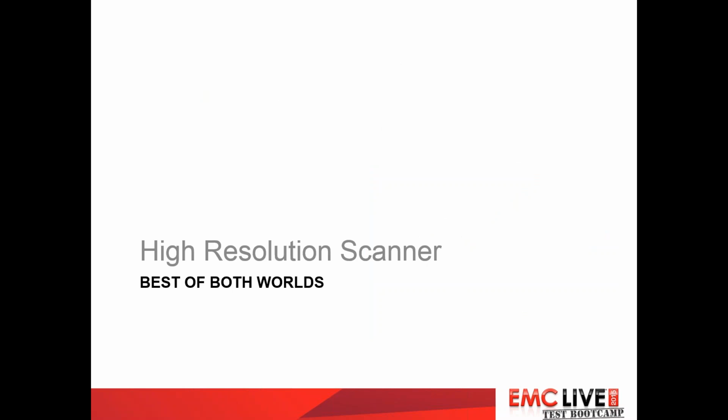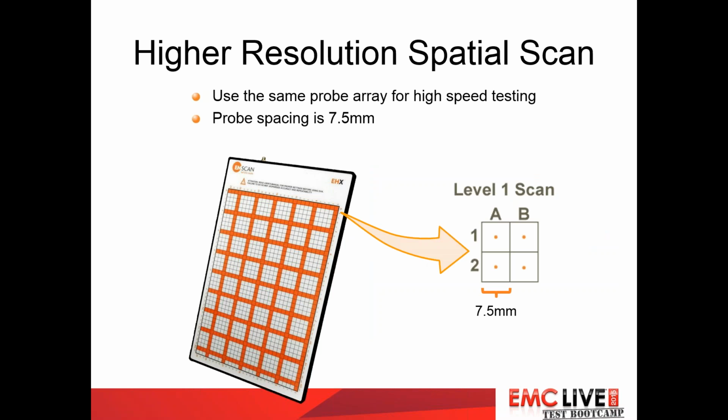So we talked about the benefit of this near-field technique is that it's very fast and repeatable, but it's lacking the ability to go to very high resolution. So this is where this new technique comes into play. We essentially use the same array of probes that we've already seen, but we will actually move these probes so that we can get effectively higher resolution. Shown schematically here is what several elements of the probes might look like.